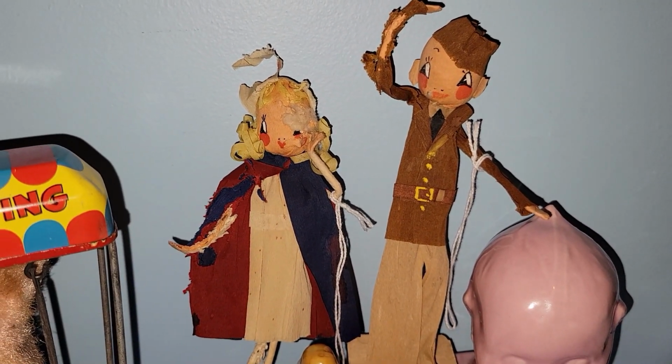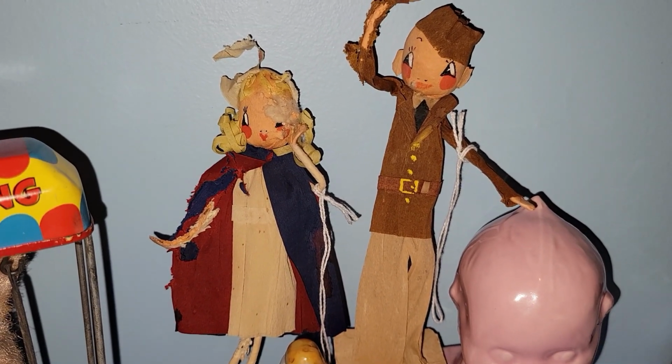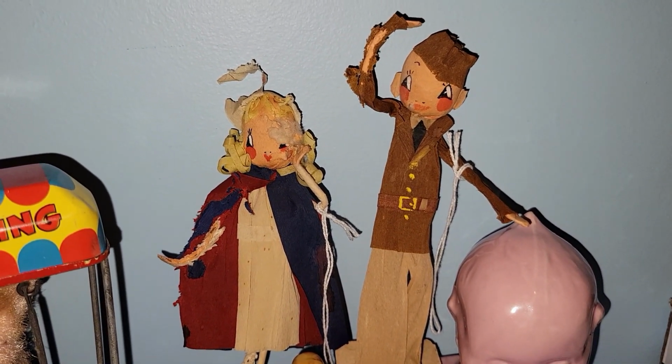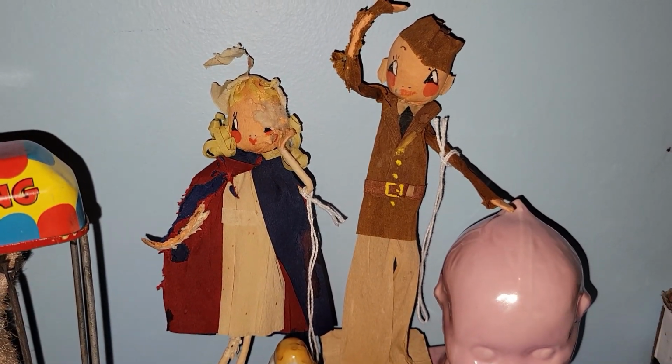I assume that they were probably from World War II, just judging by maybe the style of them. Maybe they're from the 50s, too. But when I see a soldier and a nurse, I think of that picture at the end of World War II that you see of the sailor kissing the nurse. That's just what I think of.